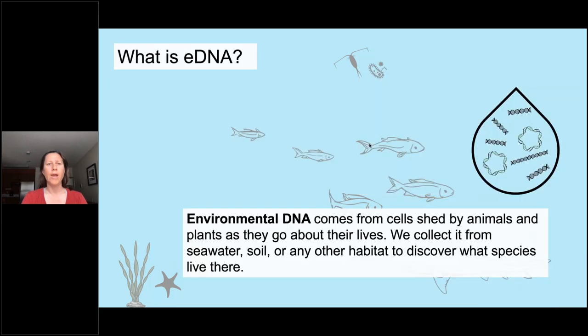So just to start off, what is eDNA? So the E stands for environmental. And environmental DNA just comes literally from the environment. So in the case of the ocean, it's floating around in the water, coming from cells that animals and plants and other organisms have shed as they are just going about their business. And so we can collect it straight from the environment rather than having to sample each and every organism. Rather than sampling from a fish, for example, to get the fish DNA, we can just filter the water. And if a fish has been there, we might be lucky enough to get some of its DNA.